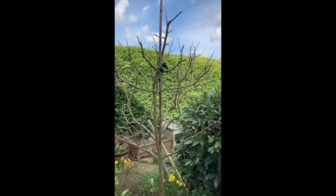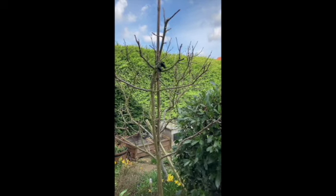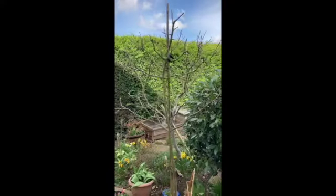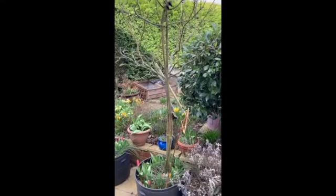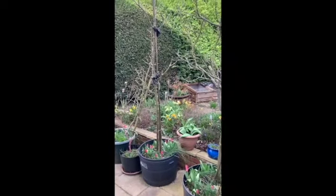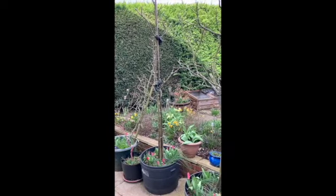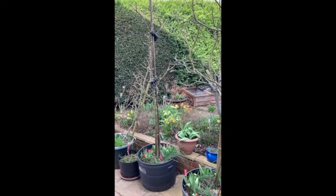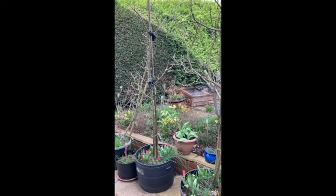Something I did manage to do was to get the tree pruning finished. So this is my pink pearl apple that I took from a graft a few years back, and next to it, beaver seedling. This is a tree that was developed in the Victorian times at Beaver Castle, which is only a couple of miles from here. Neither of them are fruited yet, so I'm keeping my fingers crossed for this year.